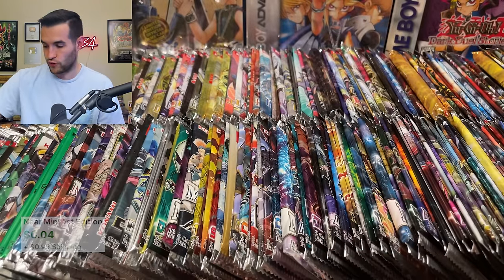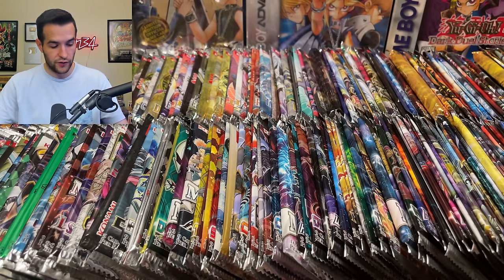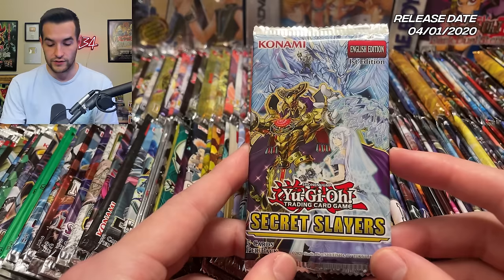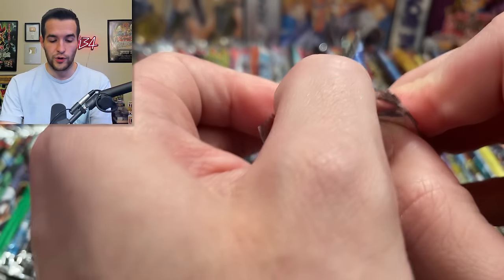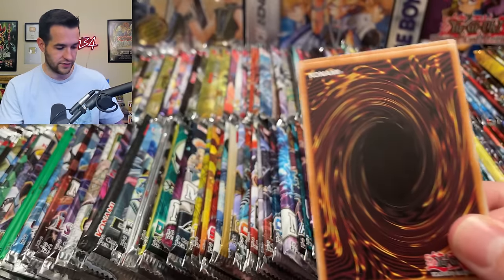All right, nothing too crazy. We are looking for our first crazy pull, because so far it's been pretty rough in terms of pulls, but Secret Slayer First Edition could change that with the Eldritch Secret Rare, which is still like 60 bucks. So let's see if we can pull it. When this guy came out, he was like over 100, I think. He was insane at one point.